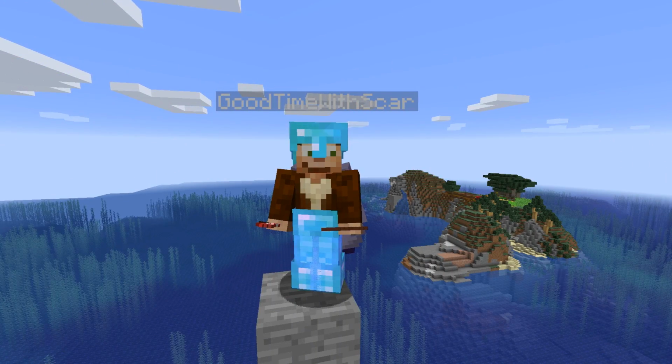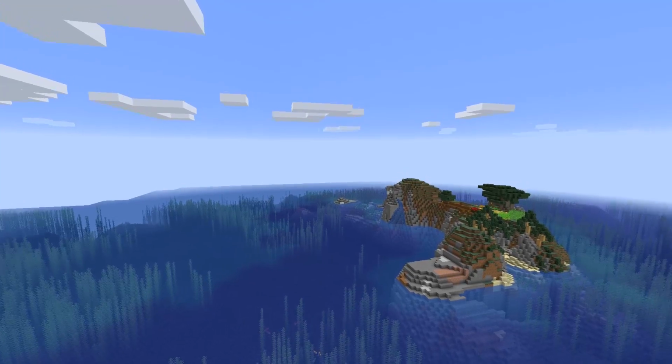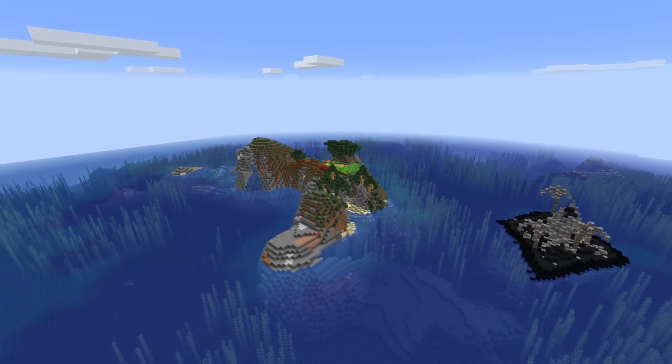Thousands of questions since the start of this season has been, Scar, reveal all the plans for the base, and that's what I'm going to do today. Scarians, climb aboard the Flying Dutchman as we set off to look at our projects. So what we've completed is our secret pirate cave.